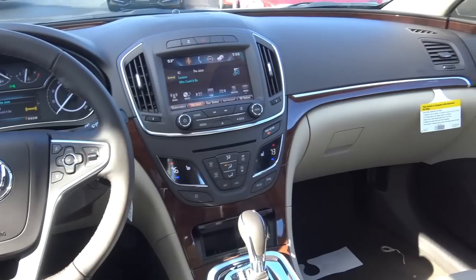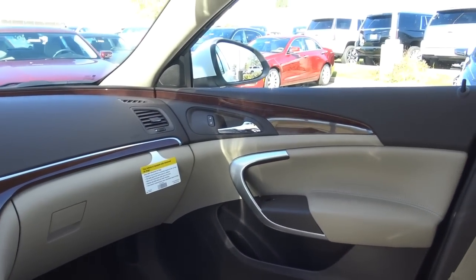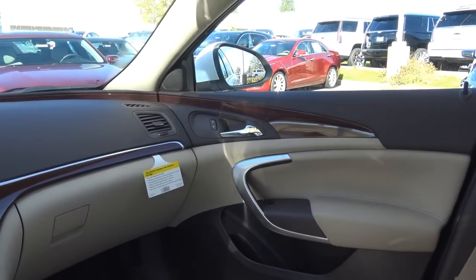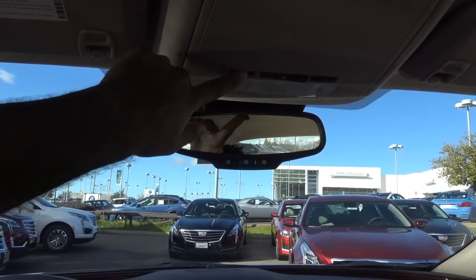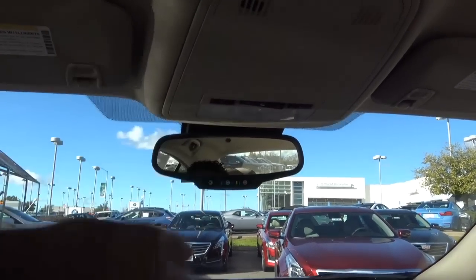Now, there's also plenty of safety technologies available in the Regal, including adaptive cruise control, rear cross traffic alert. You can also get automatic emergency braking, all that good stuff. Auto dimming rearview mirror with OnStar, and your map lights. Kind of sad that they're not LEDs though, and no sunglass container.